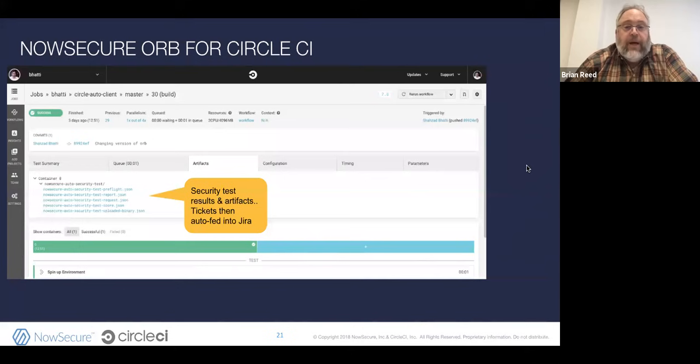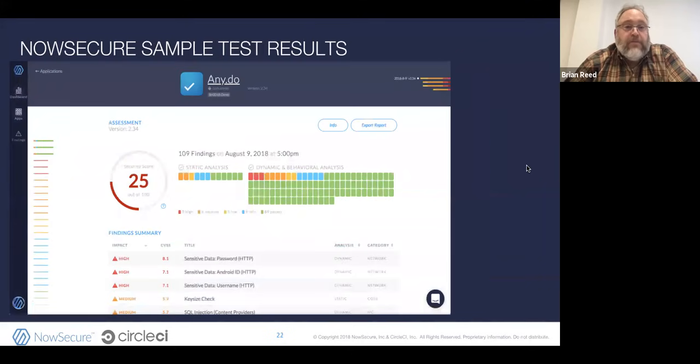What's really cool about it is you're basically running it in a fully headless mode, and that's why most customers use us. Now, if you're a point and click kind of person and you want to look at sample tests, of course, you can log into NowSecure directly. So here's an example of one of our sample test apps. I picked this one because I thought it was interesting.